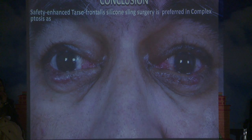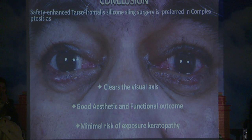Safety-enhanced TFS surgery is preferred in complex ptosis because of these reasons. It clears the visual axis, which is important. It gives a good functional and aesthetic outcome and minimizes the risk of an exposure keratopathy.